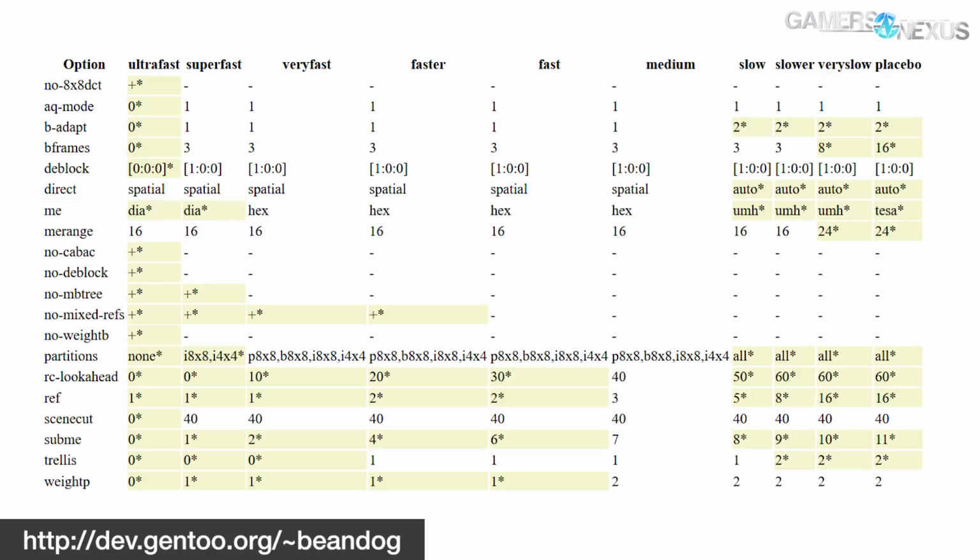This change is, quote, "considerably slower than hex, but searches a complex multi-hexagon pattern in order to avoid harder to find motion vectors. Unlike hex and DIA, the ME range parameter directly controls UMH's search radius, allowing one to increase or decrease the size of the wide search." This should theoretically help with motion, ending the quotes there, but as you'll see in our demos, there really isn't any tangible difference with a game stream.